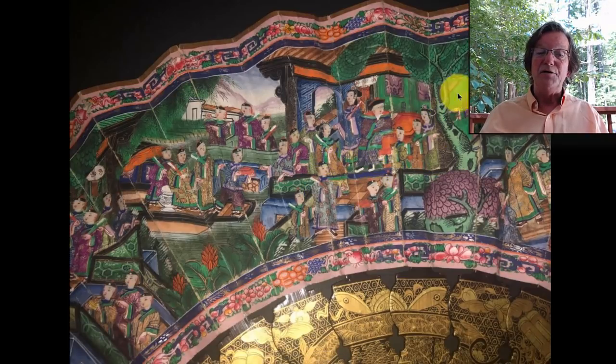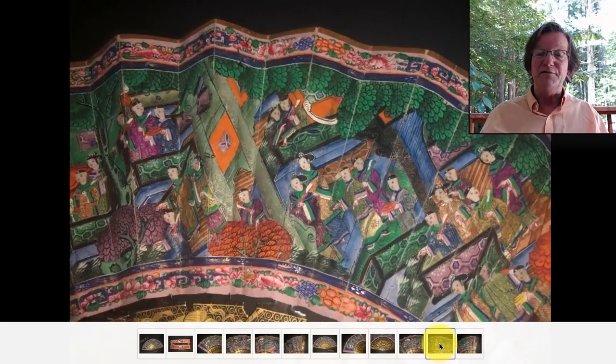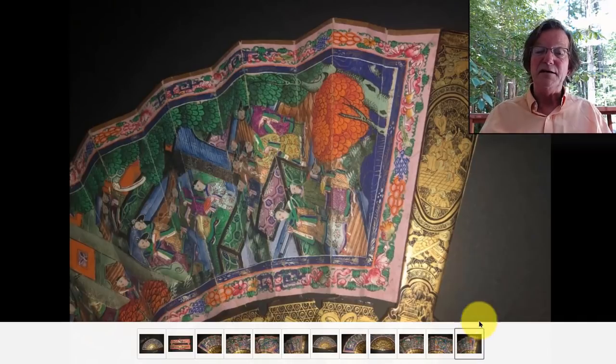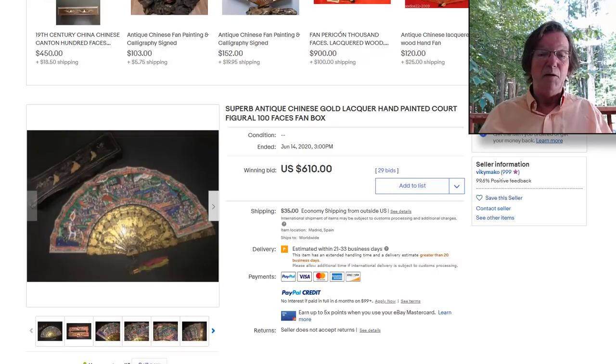And I cannot tell whether or not the faces are all painted on little ivory pieces. Sometimes they are. You want to always check those. Sometimes they did the faces on tiny ivory plaques to make them look very white. And I can't really tell from the picture. And I don't think he mentioned it in his description. But at any rate, this was a nice fan. And it went reasonably, $610. That was a nice buy for $610.